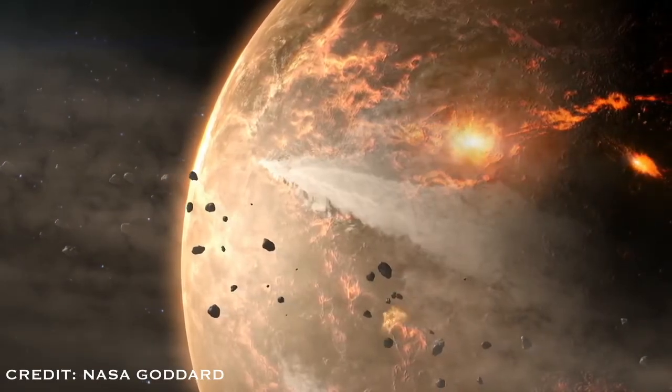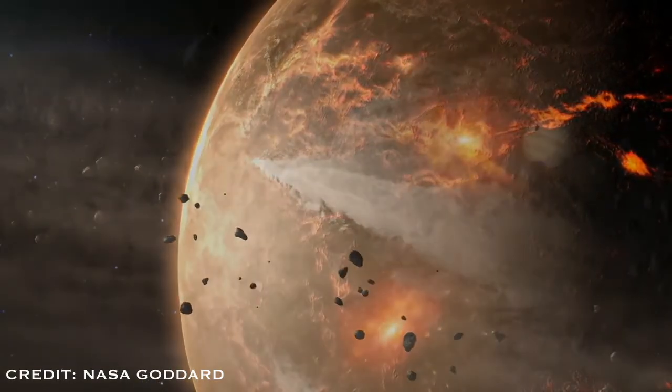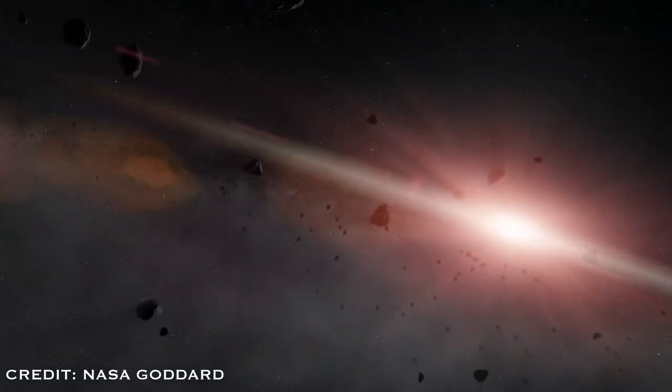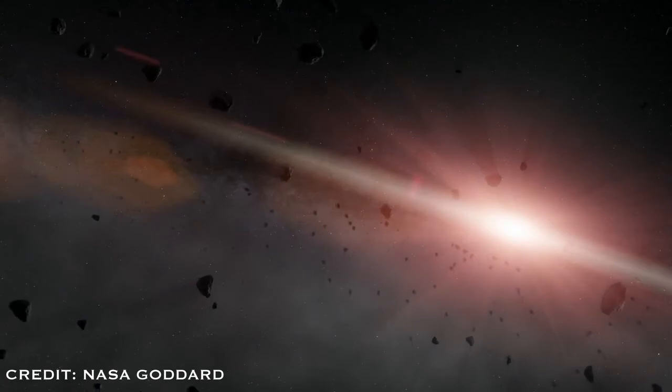We want to go to the Trojans with Lucy to really decipher our origins in our solar system. Lucy is the namesake of the humanoid fossil that was discovered in Ethiopia, which gave rise to understanding the origins of our species. And Lucy will do the same by understanding the origins of the remnants left over from the solar system that are represented by the Trojan asteroids.